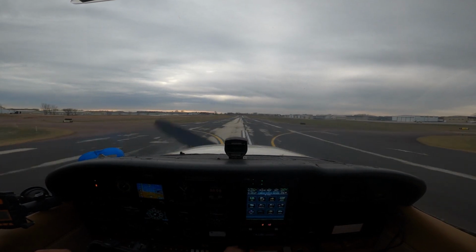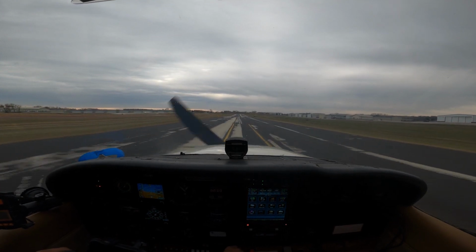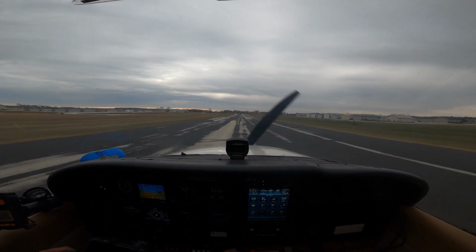4 Echo Echo, where are you parking? Southeast Hangars, 4 Echo Echo. 4 Echo Echo, roger, you can turn left when able and taxi to parking. We'll be off at Charlie 2, park with you, 4 Echo Echo.